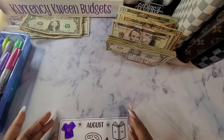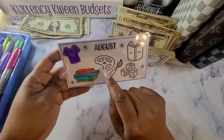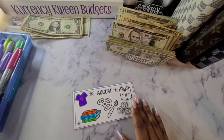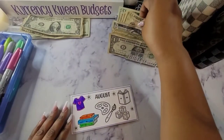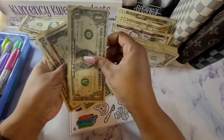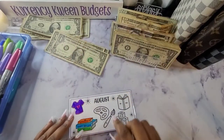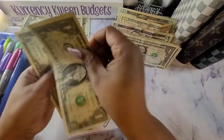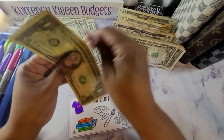Okay, so for the paintbrush, I have 14, 4, 2, 1, 3, 5, and a 2. So I am going to, let's do this. 10, 11, 12, 13, and 14. And then I have a 4 and a 1. I normally don't use all of these ones, but hey, we got them here.